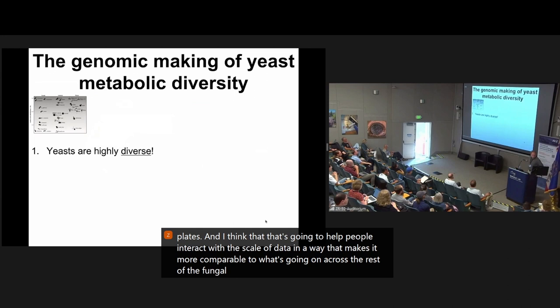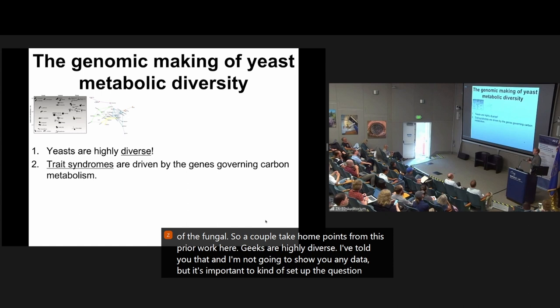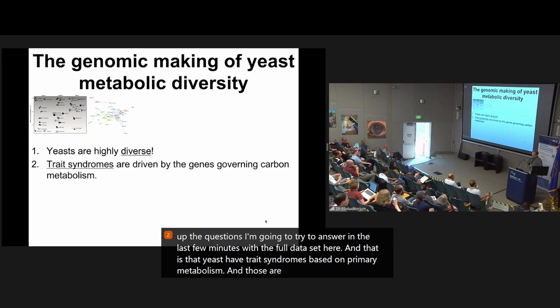So a couple of take-home points from this prior work here. Yeasts are highly diverse. I told you that. And I'm not going to show you any data, but it's important to set up the questions I'm going to try to answer in the last few minutes with the full data set here. And that is that yeasts have trait syndromes based on primary metabolism. And those are because traits overlap with one another in interacting networks.